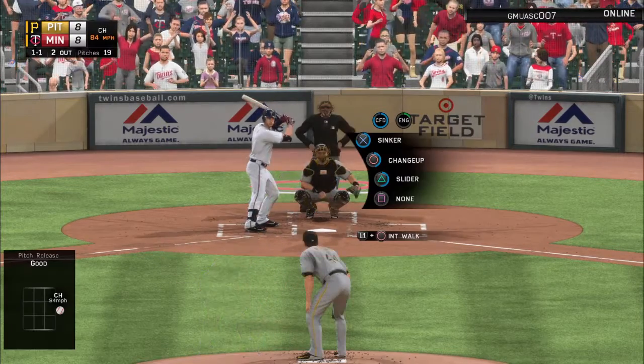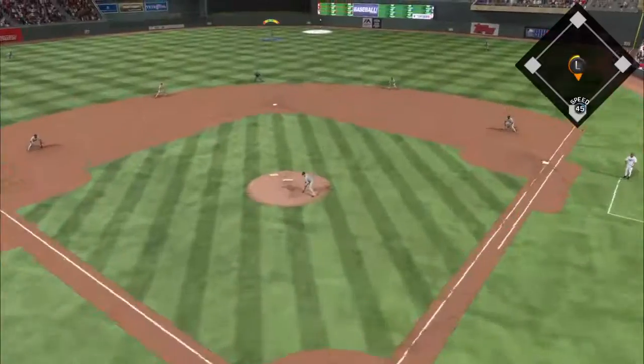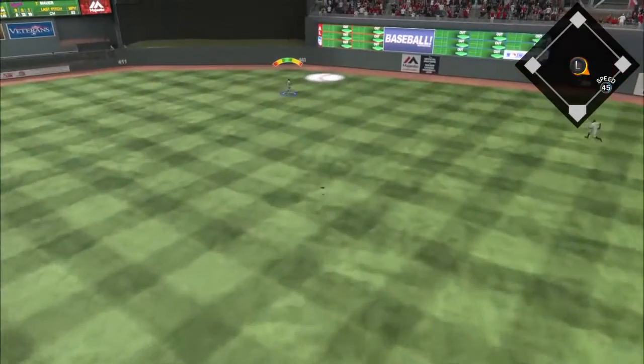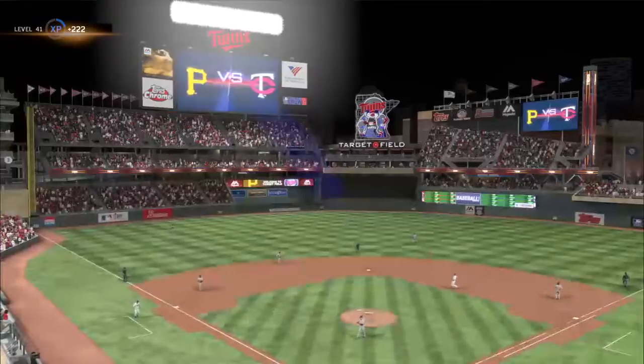Set up away with the changeup, but it's 1-1. Belted high and deep into right center. Marte ranging back. He makes the play. A great catch on the run.